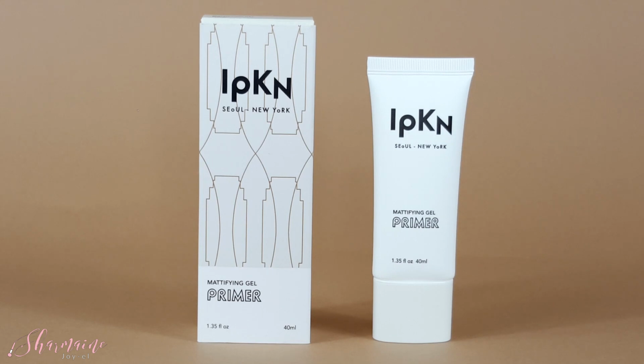I've already cleansed my face, moisturized, toned, all that happy crap. And now, oh, and sunscreen. Don't forget sunscreen. Yeah, the mattifying primer doesn't have an SPF, but the Moist and Firm BB Cream does have an SPF level of 45. We'll go ahead and start with the mattifying gel primer.